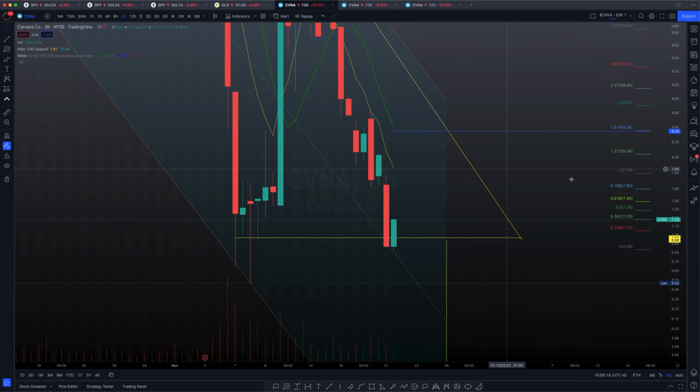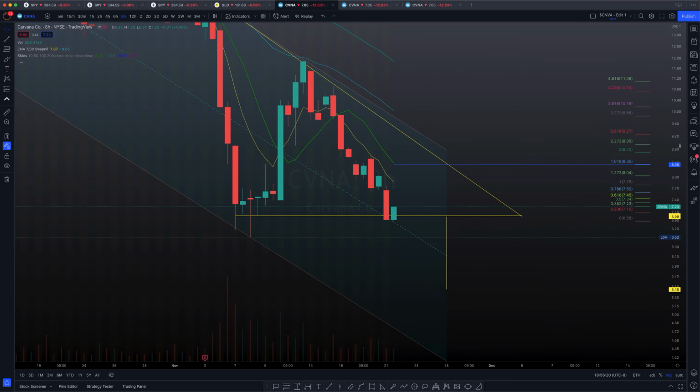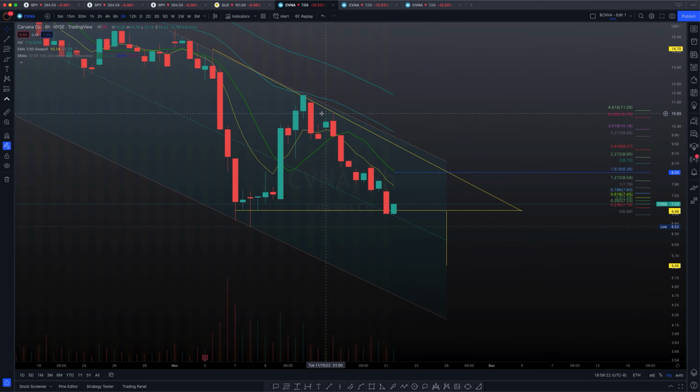Okay, so also, we've only seen about 2 tests of the resistance from this formation itself, so there could be a potential to where we can actually reach all the way to the top. But seeing that we do have the 7-day exponential moving average here and a 10-day simple moving average here in direct confluence with the 1.618 golden ratio at $8.36, it leads me to believe that maybe this is the top target before we can actually make another test of this support before failing it.